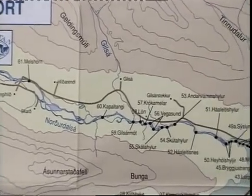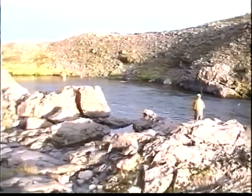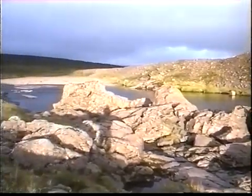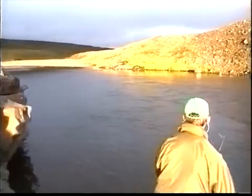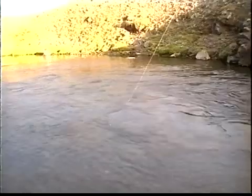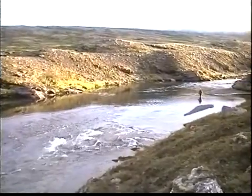The upper part of the tributary, Norradalsau, is a very different river with its own unique character. It's wilder and more rocky, a cross between the main river and a mountain stream. But it is big enough to hold good numbers of salmon. Michael Evans connects with one in the upper reaches. But with a shake of its head, it's off.